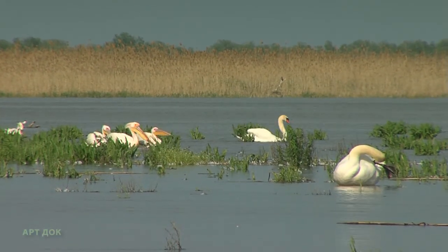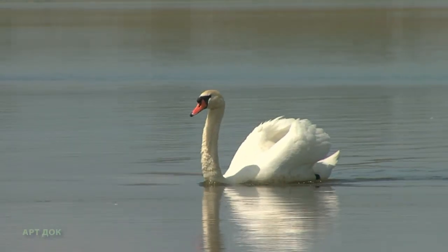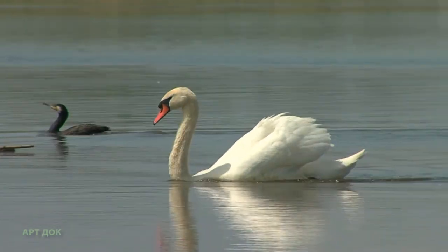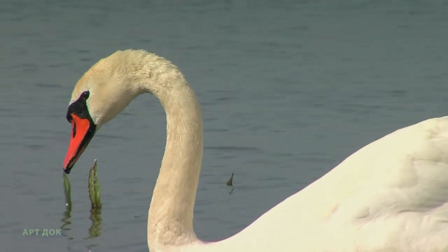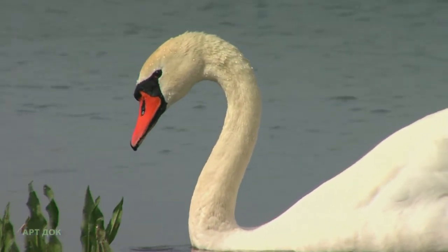The mute swan is different from other swans. It's very big and beautiful. No other bird arches its neck with such grace or raises its wings with such elegance. But the voice of the mute swan is weak and hoarse. When the bird is annoyed, it can only hiss threateningly.